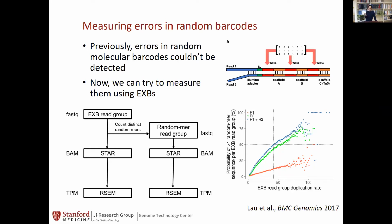What we can do now is group together all the reads associated with the EXP barcodes. For these reads in the EXP read groups, we can look at the identities of these randomer sequences, count how many errors there are, and also look at the quantification as if we were only looking at the randomer sequences themselves. And what we see on the bottom right is that as the read group duplication rate goes up, the probability that some of the reads with these randomer sequences would have an error goes up pretty high, such that when you get a duplication rate of about, let's say, 50, you have about a 50% probability of an error occurring. So when you sum this up over all of the possible EXP read groups, a substantial number of reads would have some sort of error.